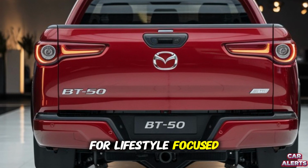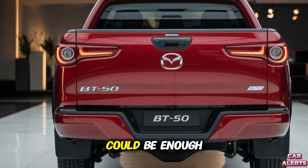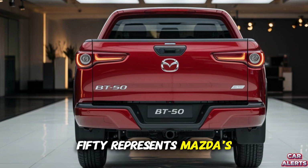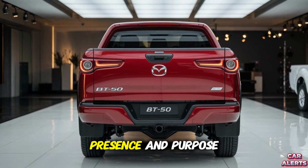For lifestyle-focused buyers, the updated styling, refined interior, and advanced technology could be enough to sway attention away from more established pickup giants. The BT-50 represents Mazda's confidence in delivering not just another truck but one with personality, presence, and purpose.